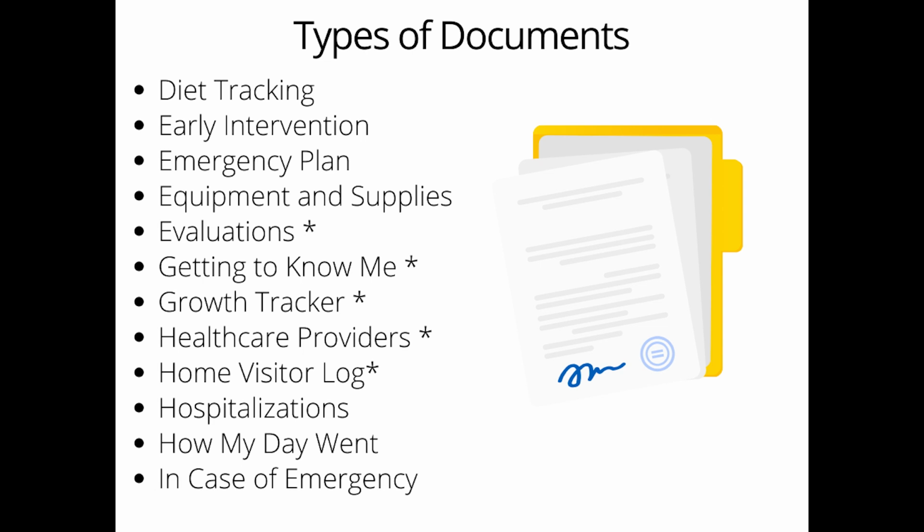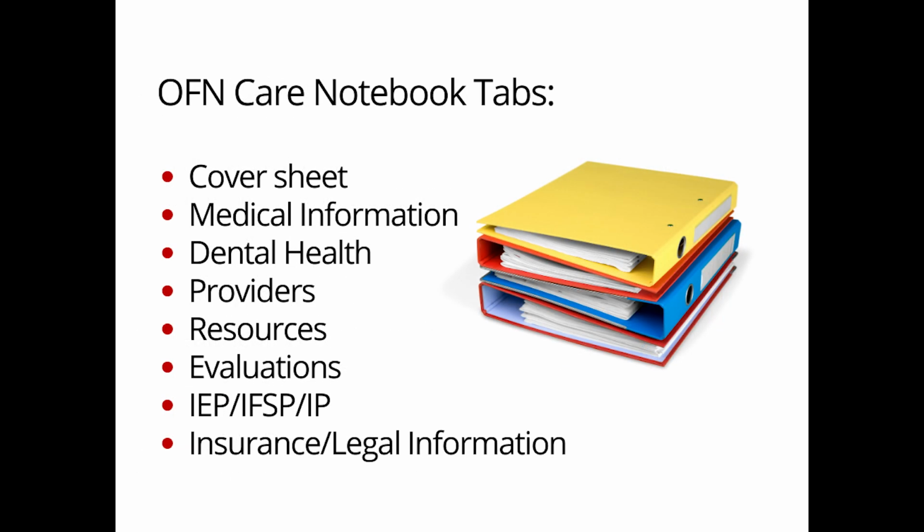So what I recommend, and I strongly encourage you, is to gather all of your documents first, before you think of the tabs, to see what ways would be best to organize that information for your care notebook, by putting all of your evaluations into one cereal box, and then your providers, and then all of that. It's kind of just the beginning stages of figuring out how to get it all organized, because again, it can be really overwhelming. But I want you to think about this.